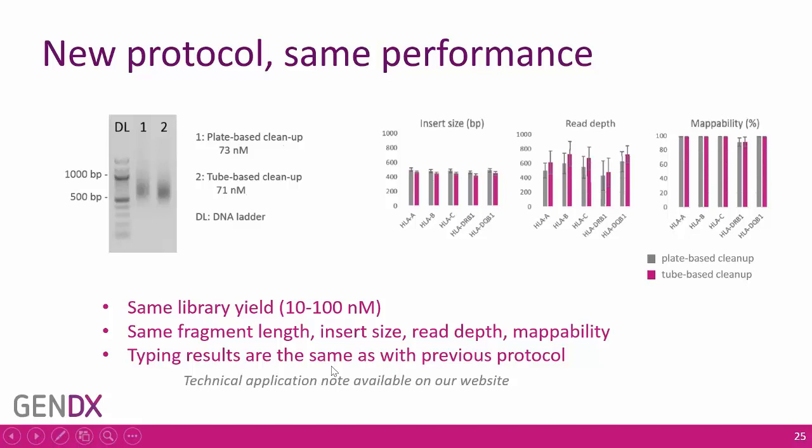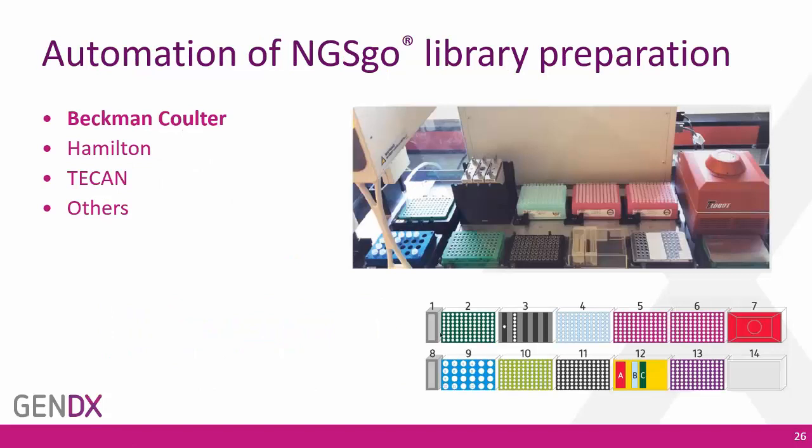So the new cleanup protocol and the new NGS Go index plates, they are of course together a very nice way to reduce the number of pipetting steps to make the whole library preparation procedure simpler and faster. But if you really want to get rid of any hands-on time, you would have to look at automation of your workflow using a robot. This is why I want to mention that we have several collaborations going on with automation partners, such as Beckman Coulter, Hamilton, Tecan, but also others. With a liquid handler from one of these, it's basically possible to automate the whole NGS library prep from start to end without any human intervention.